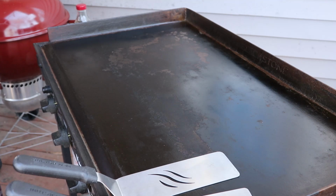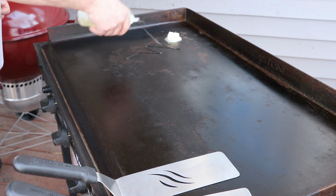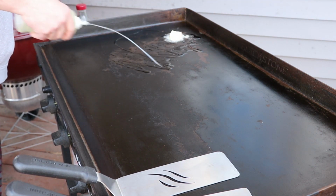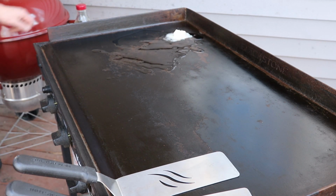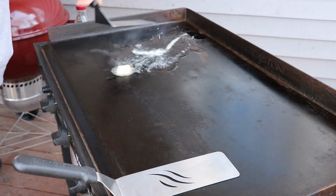We'll add a little butter to our Blackstone. And with that, we will add a little bit of oil. That'll raise the smoke point of our butter, so it's not going to burn. So get that butter spread around here.